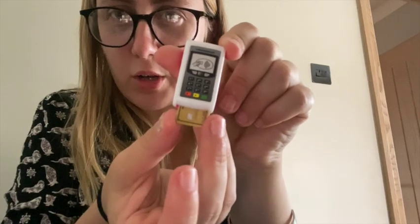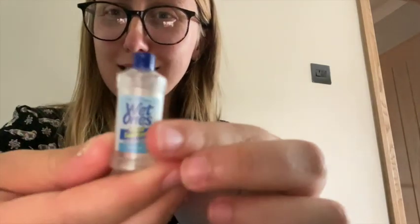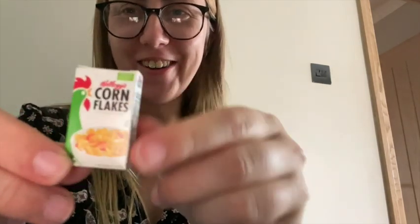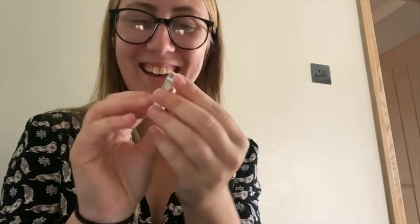So I have a tiny credit card reader with a credit card. Oh, that is so cute. A baby hand sanitizer. I thought these were all food. I must have picked the wrong one. Oh my God, this is what I hoped for. This is one of the things I saw that I wanted. Cornflakes. Oh my God. That is going to go on my fridge. That is so cute.